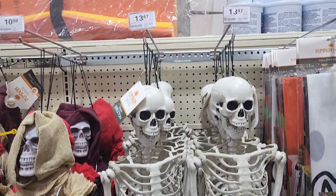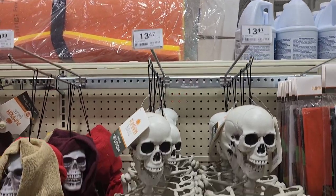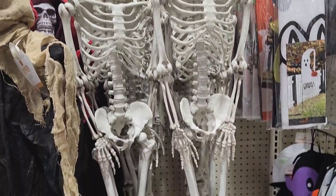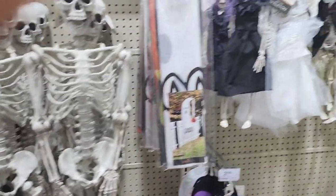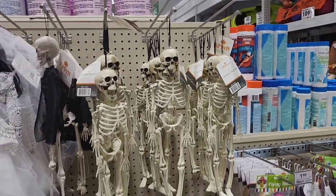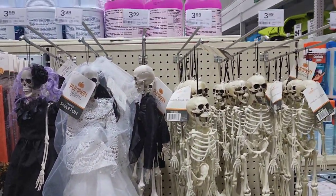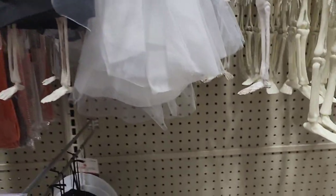We've got some of the smaller skeletons here as well. These guys are about $13.47. So if you wanted to use a smaller scaled down skeleton, you've got a few here. And then they get really, really tiny. If you want to set some scenes and do some miniature productions, you've got these here. They're $3.99.